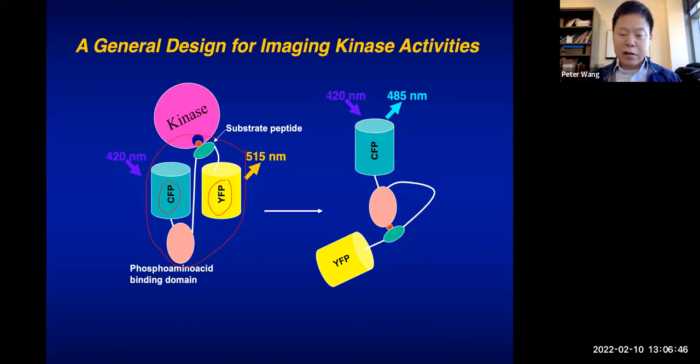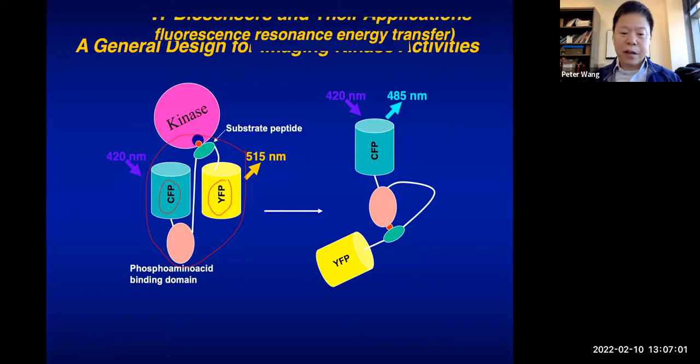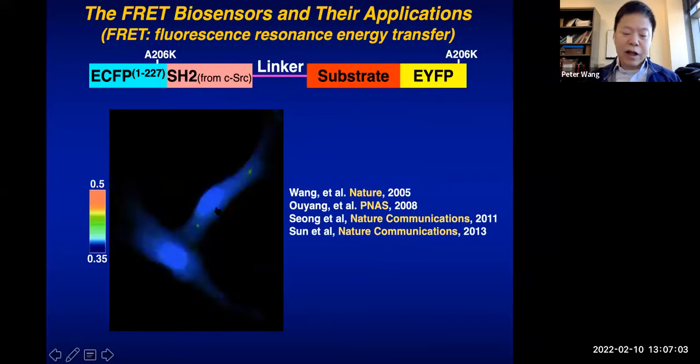If you take out the ratio between this cyan and yellow, you will get one index. This one index will represent the kinase activity. If the index is high, kinase activity is high. If the index is low, the kinase activity is low. So we indeed have engineered different kinds of biosensors. Here I just want to highlight one, which we can monitor Src kinase in living cells. So this is my favorite movie.